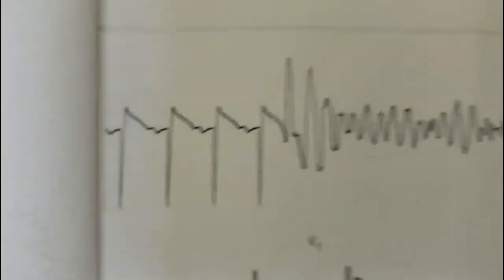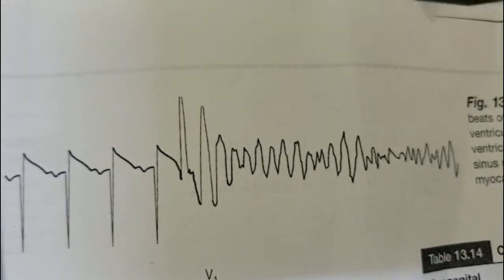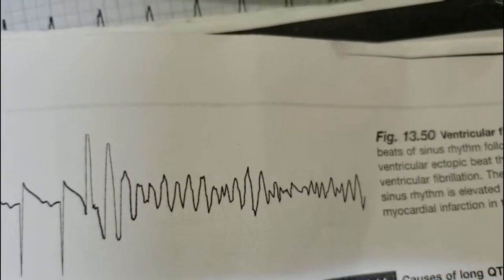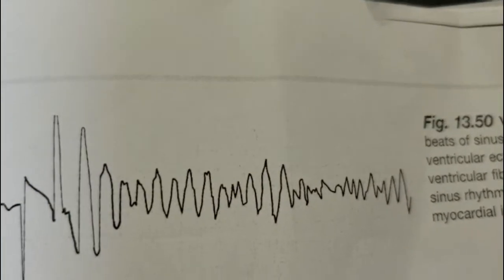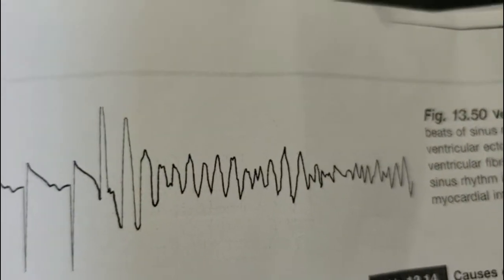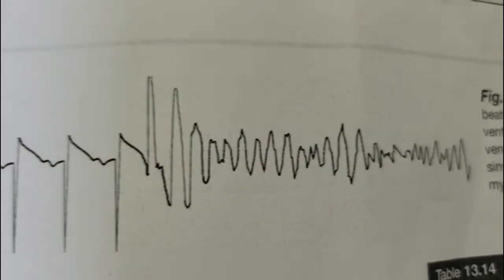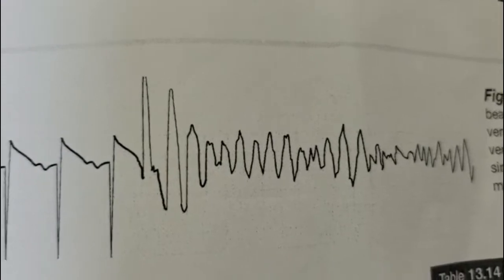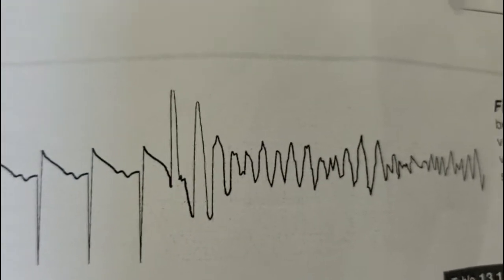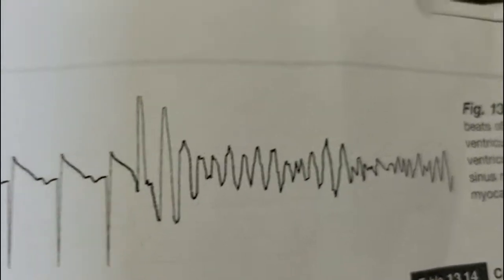Look, this is the ventricular fibrillation that came in this patient with myocardial infarction. It shows small waves that are haphazard and indistinct. If treatment is not given as early as possible, the patient will die in case of ventricular fibrillation.